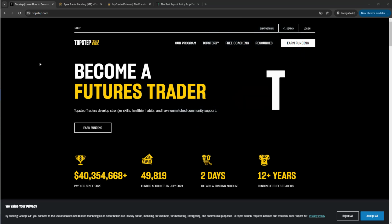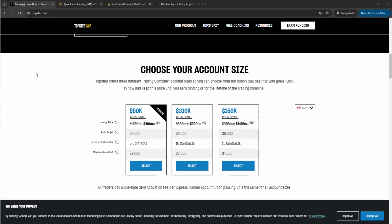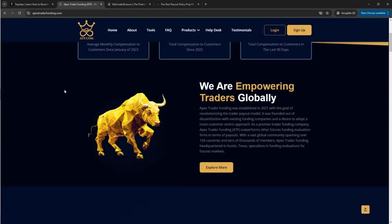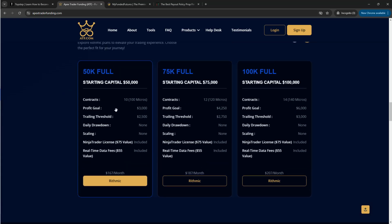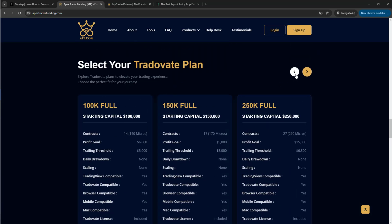So we're going to go through the accounts and which ones I think are the best for the size and everything else. We're going to start off with Apex. When I look at these sizes, one of the most popular ones is the 50. You got to get 3,000.